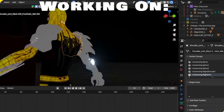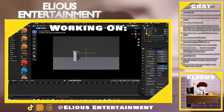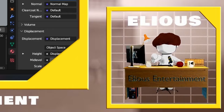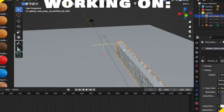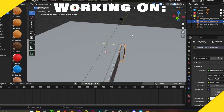He's just a guy with a cool spider suit and a cybernetic arm because he's cool. This is what I mean when I say I don't finish projects. I just see a file, it's called The Garden. I have no clue what that means. I open it up, it's a camera and a wall. I'm sorry, three walls.